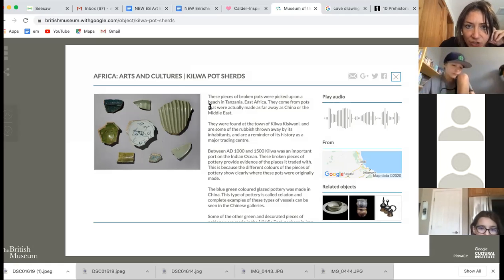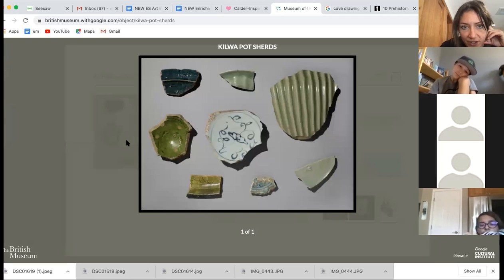So let's see, these are broken pots that were picked up on a beach in Tanzania in East Africa, and they were actually made as far away as China or the Middle East. That's really interesting because we start to look at how people were trading and interacting with each other. There's so much that we can learn and investigate through art and artifacts.